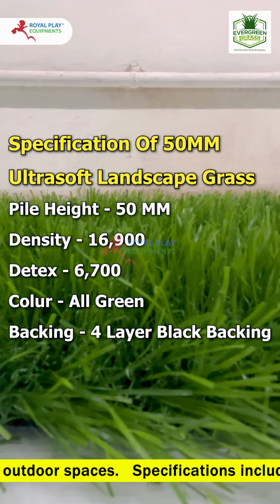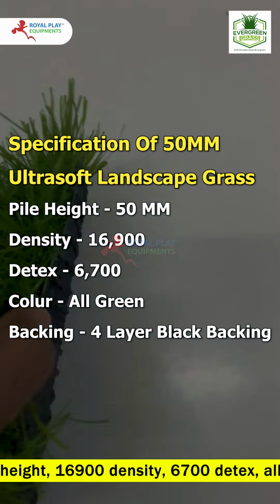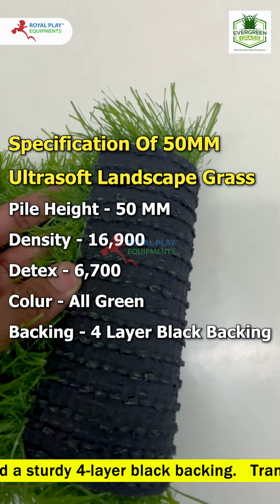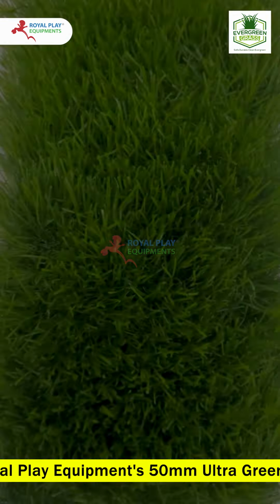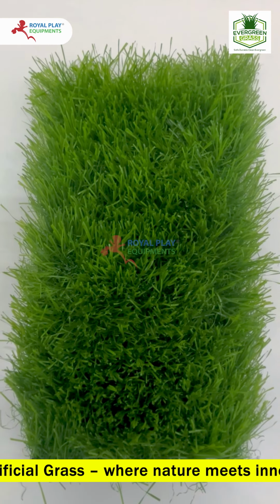Specifications include a 50mm pile height, 16,900 density, 6,700 dtex, all green color, and a sturdy 4-layer black backing. Transform your landscape effortlessly with Royal Play Equipment's 50mm Ultra Green Landscape Artificial Grass, where nature meets innovation.